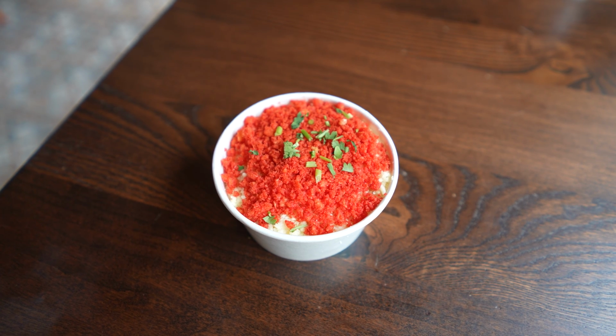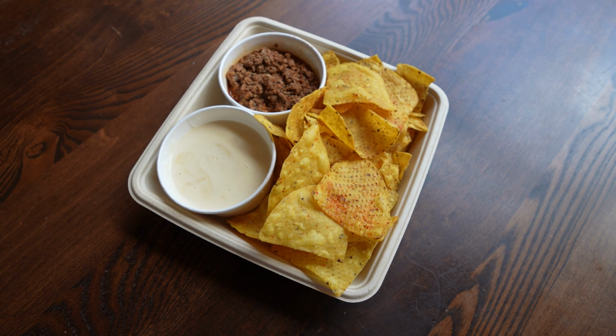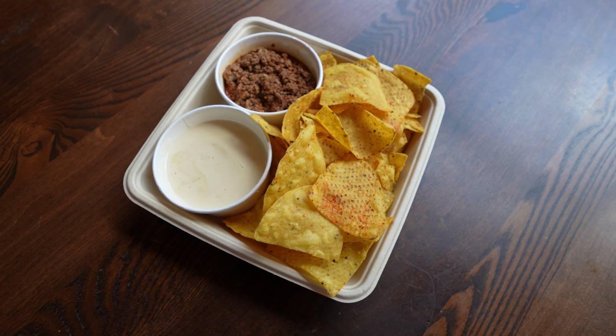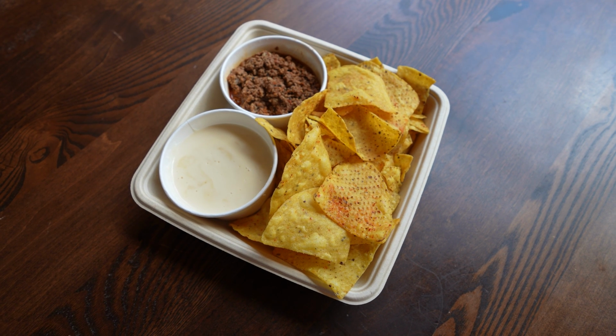Accompanied with this, we also got, you're right, you're like, that's enough for three people, right? No, not these three people. We got market nachos. Those are corn tortilla chips with ground beef and cheese sauce, pico de gallo, and sour cream. $14 for that number.